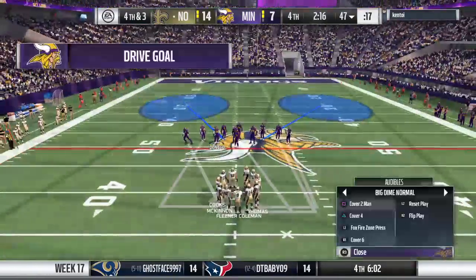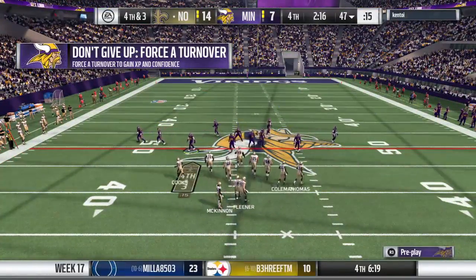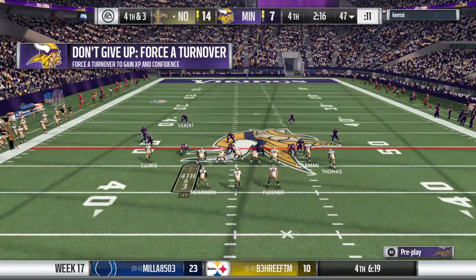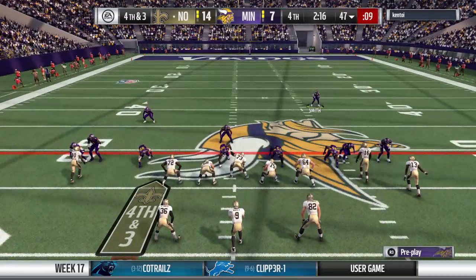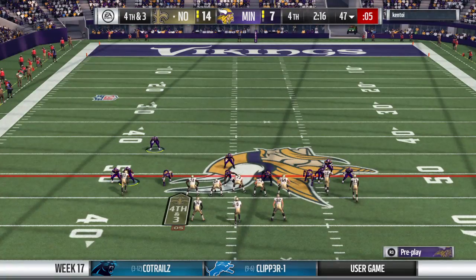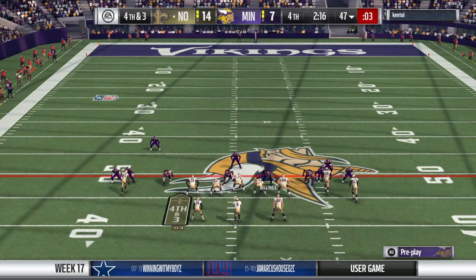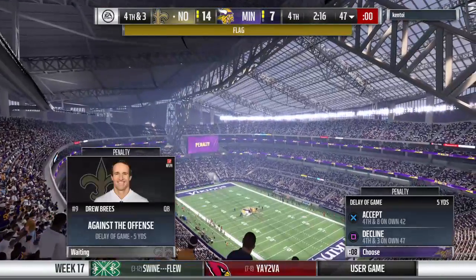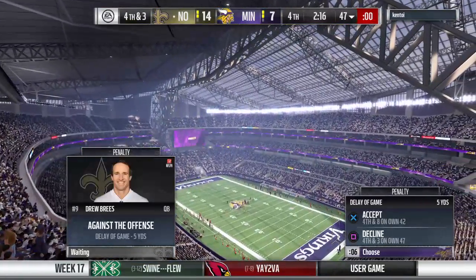And here's a big one now. Trying to hold this lead. They're going to go for it here on fourth down. And the play clock is going to run out here. They're in no hurry to get a play off.